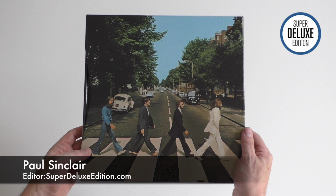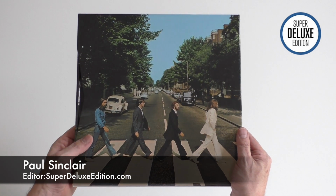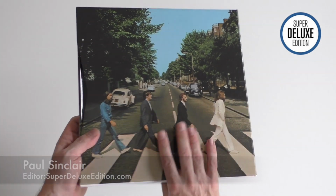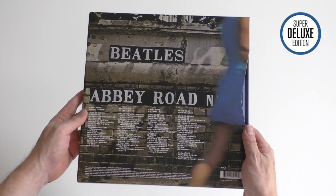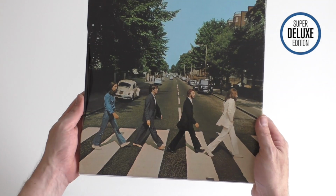Out today is the Beatles Abbey Road 50th anniversary reissue. This is what we've all been waiting for. Abbey Road, issued as a super deluxe edition. Now, unlike the White Album and Sgt. Pepper, this comes in a slightly different format.